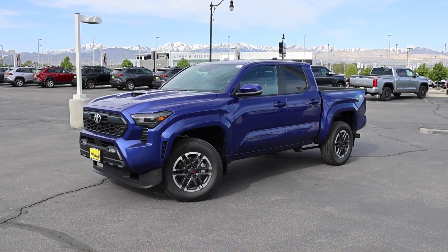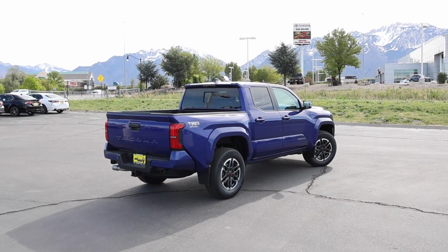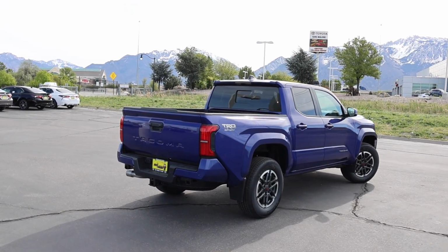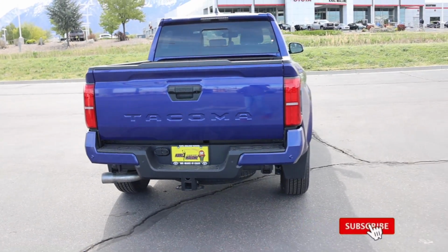This is the Gen 4 Taco, and this might be the best Tacoma ever. I borrowed this truck from Karl Malone here in Draper, Utah. This truck is available. I love the color.